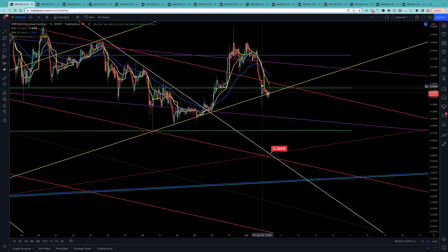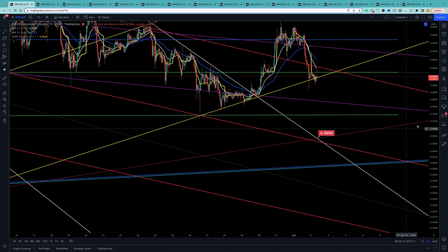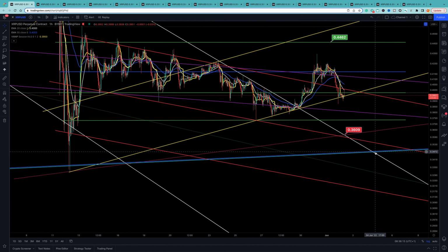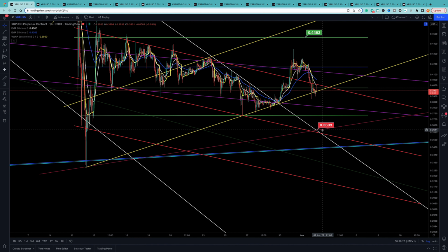So it looks to me like it came back to back test the red channel, and I reckon we're heading down, potentially to the bottom of the red channel at about 36. Also, it could come back down and touch this white channel again. That looks like a solid target. Equally, here's the bottom. Again, this is heading for a double bottom. Double bottoms like to go as close to the bottom as they can. So 33.18 is quite possible.